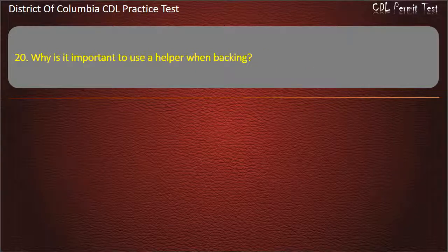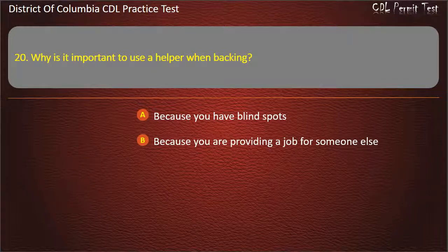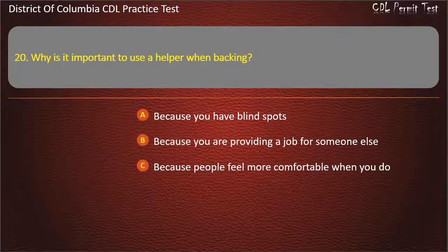Question 20. Why is it important to use a helper when backing? Because you have blind spots. Because you are providing a job for someone else. Because people feel more comfortable when you do. All of the above. Answer. Because you have blind spots.